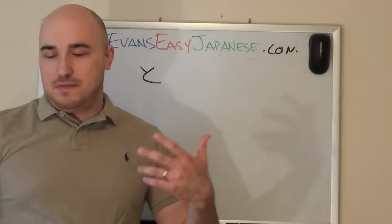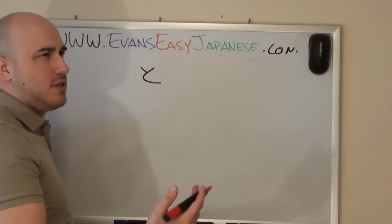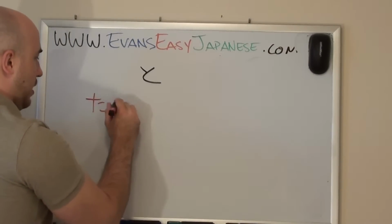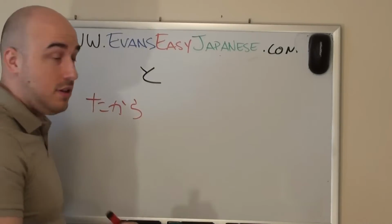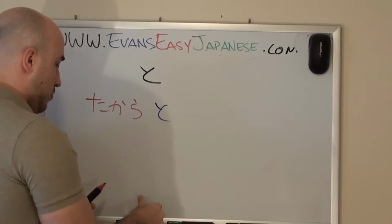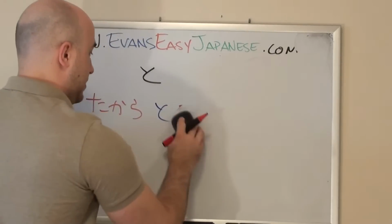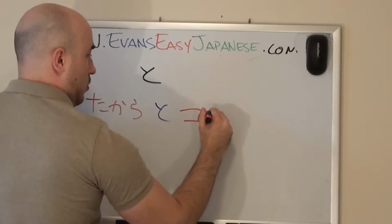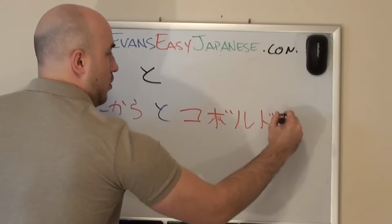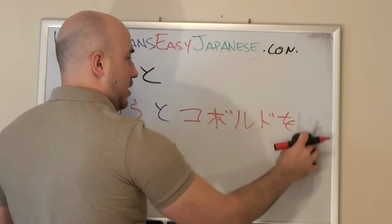Let's say you see a sword and an axe. I don't know. Let's say you see treasure and... Let's switch it to treasure and a kobold. Takara. You see treasure, but you also see a kobold. Oops. Don't draw your ko's like that. I just got mad at myself. Kobold o mimasu. Oh, you guys don't know kanji. What am I doing? Mimasu.